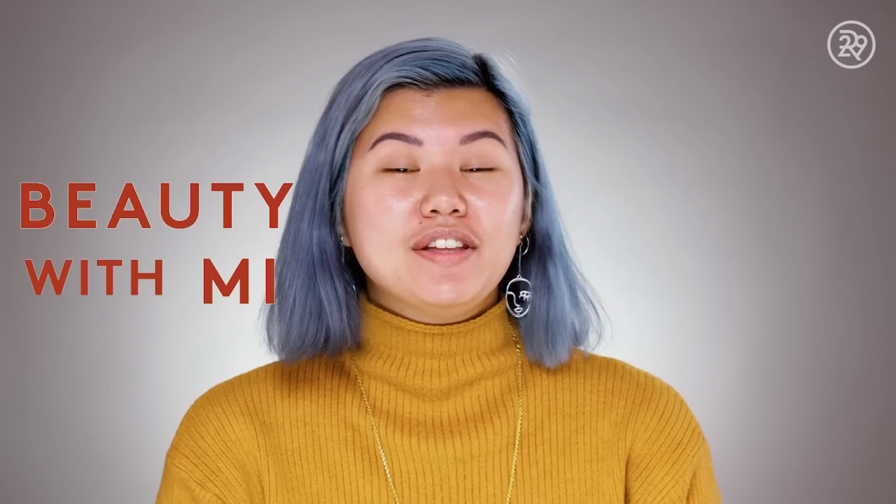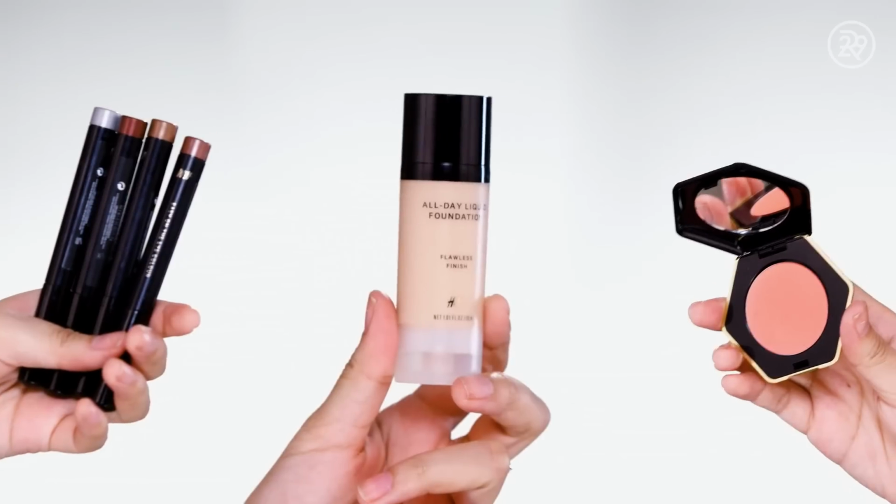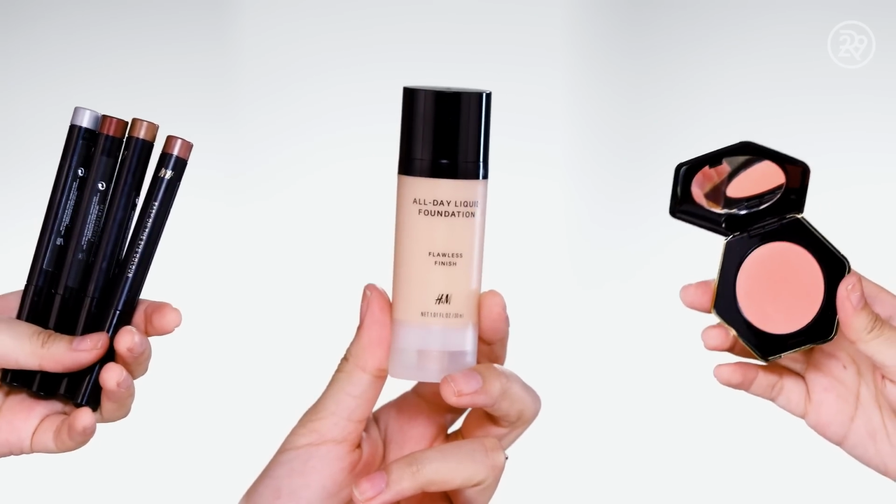Hey guys, Mian, and this is Beauty with Me. The other day, I was doing some light shopping at my local H&M, and I noticed that their beauty section has grown. H&M has 690 makeup-related items in the store. That is crazy. There are so many lipsticks, foundations, concealers, highlighters, so much so that I was like, I need to try all this stuff. So I decided to go to H&M, get a bunch of makeup there, and I'm gonna be doing a full face of H&M makeup today.